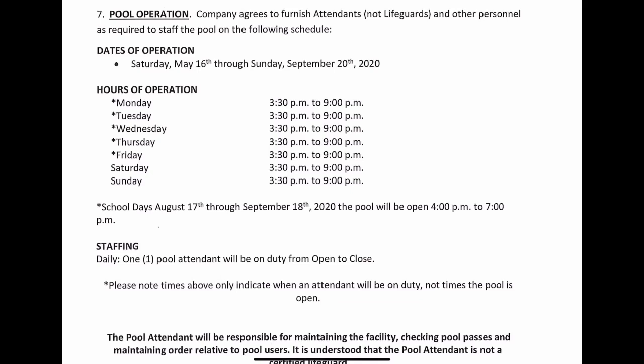Hours of operation, as you can see, the 3 p.m. to 9 p.m., Monday through Sunday, that is the times when the attendant is there. That is not the operational hours of the pool. Our operational hours are from 8 a.m. until dusk. Dusk is free floating throughout the year.